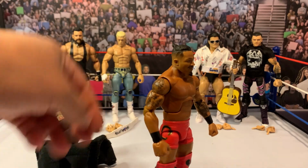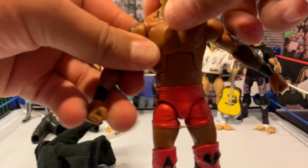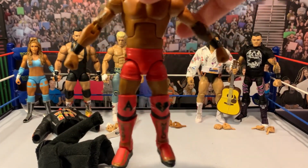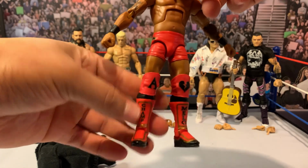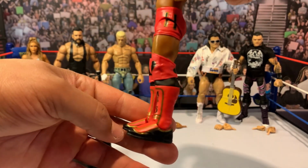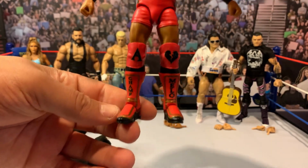Obviously, he had those sunglasses on. And this is the chase. This is the chase version I was really excited about. Favorite color is red, even though this is labeled the pink attire. So he's got the A in the heart. On his knee pads, it says Champ on this one, Mellow on this side. They did really good on the gold detail on the kick pads.